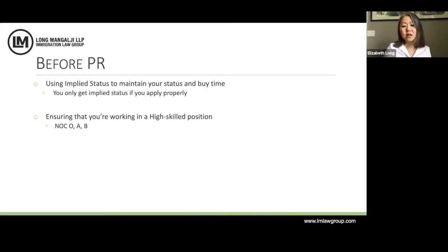So what is high-skilled? What is low-skilled? The government has a system called the National Occupational Classification codes, the NOC codes, okay? They have divided all of the occupations that they can think of into 5 different categories. O, A, and B are high-skilled, C and D are low-skilled. And in order for someone to immigrate, for the most part, there are some now with low-skilled, but the majority of permanent residence paths are high-skilled.